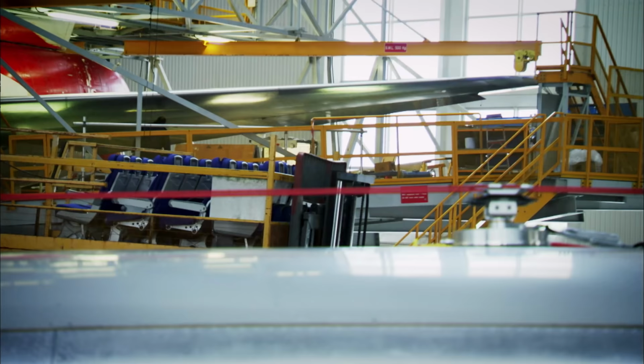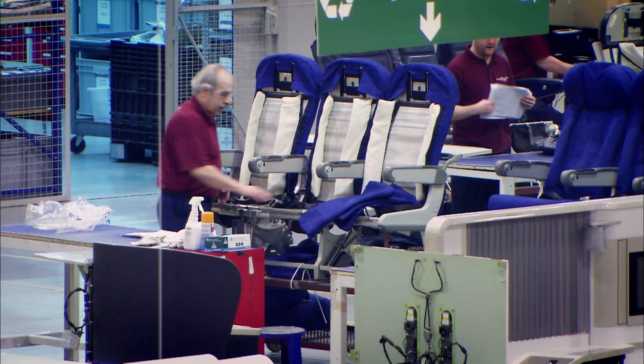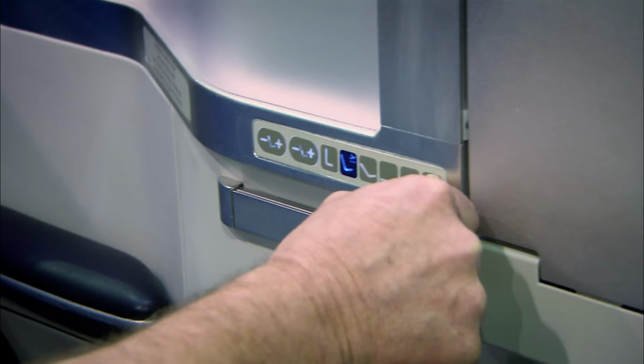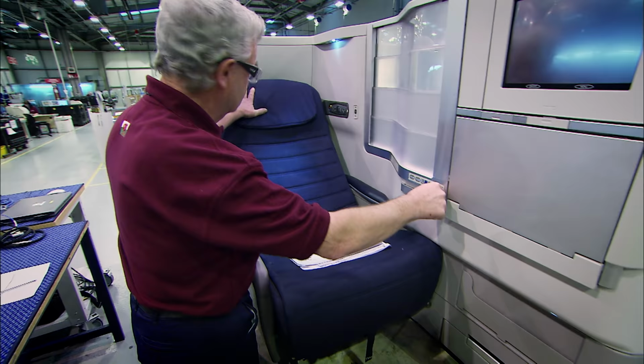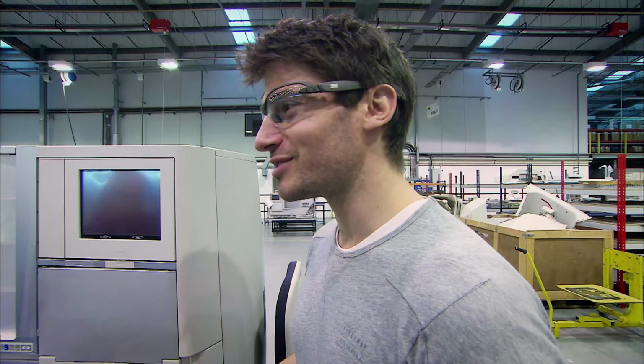Once removed, Victor X-ray's seats are sent to the interiors workshop to be reupholstered and put through their paces by veteran seat tester Mark Jago. So is it your job then to sit in this chair, watch a few films, play a few games and then say, yes, we're good? Yes, it's a terrible job, but somebody's got to do it.